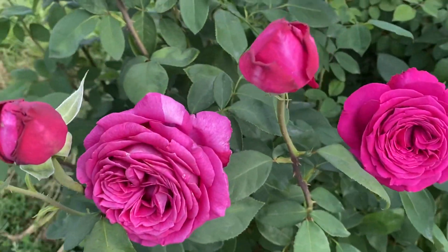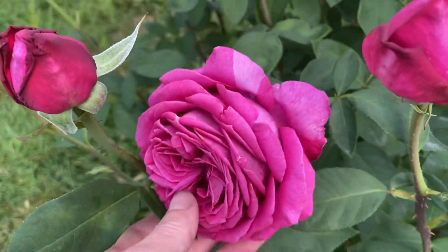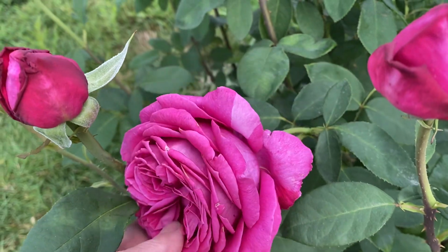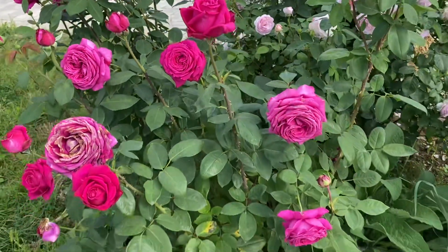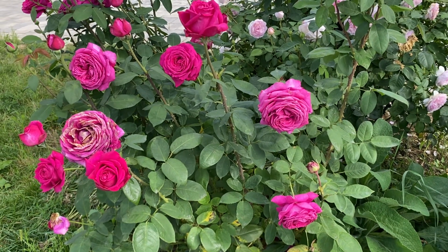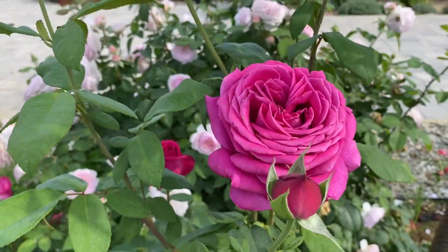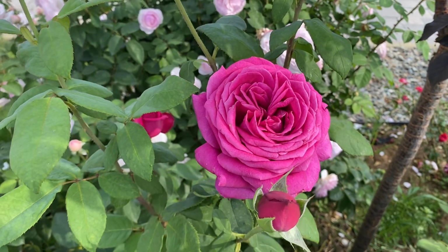Some flowers show a double coloring. It's not so obvious now, but it was very distinct and obvious during the opening. In general, I would recommend this variety, because this is a classic hybrid tea, and if you like classic hybrid tea roses, this may be a very good candidate for your garden.